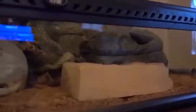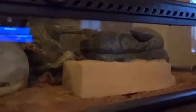Once he really does outgrow this one, we are going to have to rearrange it a little bit more, take out some of his fun things so that we can fit in a full-sized hide for him. He spends the grand majority of his time in his cold hide, and that's plenty big enough. If anything, that's a little bit too big for him.